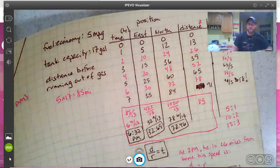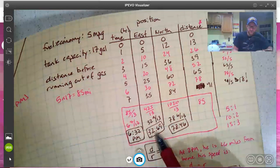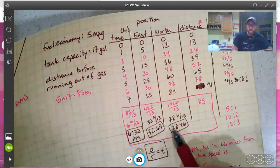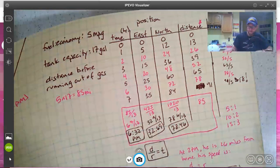If he'd started at some other time, we'd have to add 6 and 7/13 to the initial starting time. So again, at 6:32 p.m., he is 32.69 miles east, 78.46 miles north. He's gone a total of 85 miles and run out of gas.